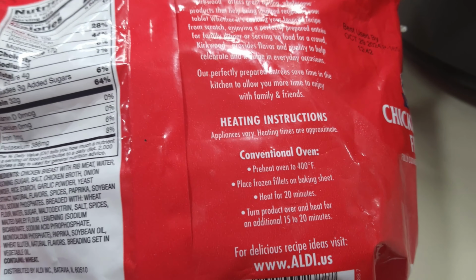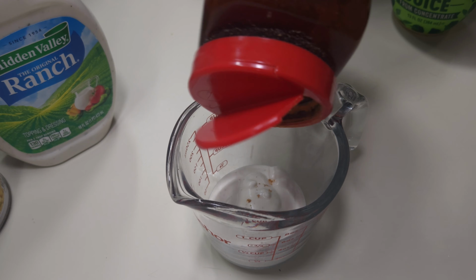This is the easiest dressing I make. I'm just using some ranch dressing. You know, I love the Hidden Valley. Put a bunch in there. And then I'm going to add in a little bit of taco seasoning. Now, not a full thing of taco seasoning, but a little bit.